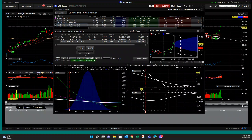Let's not get ourselves confused. But there's a simple P&L chart. Price rises, you're going to lose money. Price drops, you're not. So you need the price to settle at about 42. Anywhere above that, then you're going to start to lose money. If you think BHP is overcooked, then this is the trade.